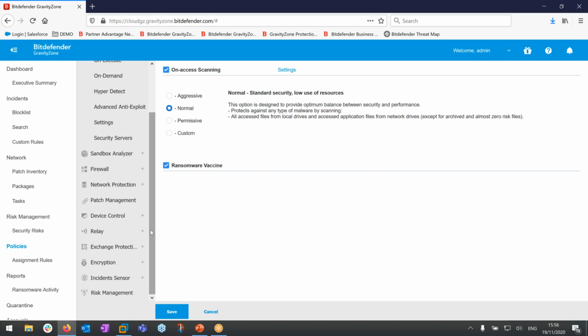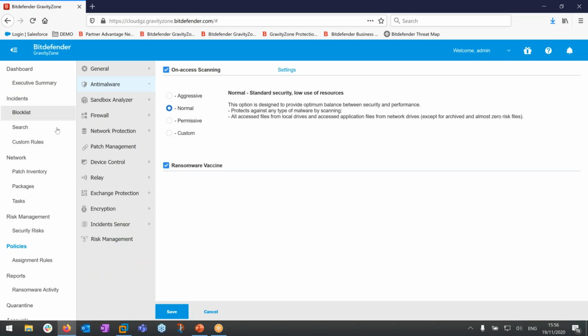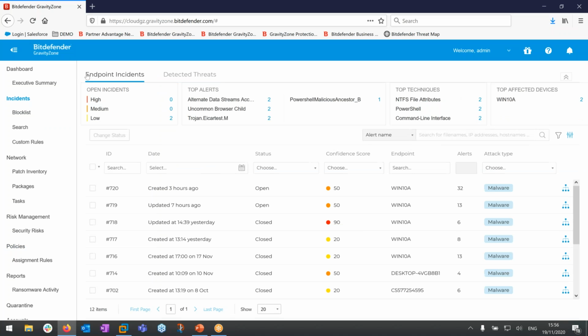What we are now offering is the ability to use Gravity Zone just as a pure EDR product. So we can provide Gravity Zone as an EDR only solution. What that means is you've got none of the preventative capabilities that we have in here. And what that means is you can sit it alongside your existing endpoint solution. So if you want another layer of pure EDR and your existing endpoint provider does not provide that, you can use this to sit comfortably alongside it, not taking any blocking action.